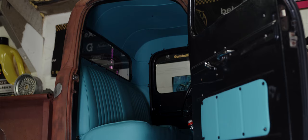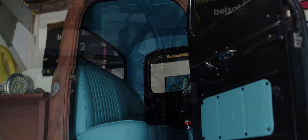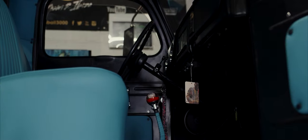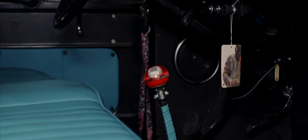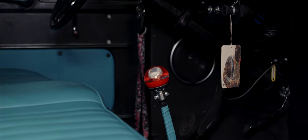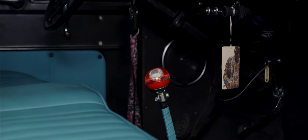Took it up to Cobra, trimmed all the headlining, re-covered the bench seat, re-foamed the bench seat because that had seen better days, and then finished it off with, I think it's a goat's eye held in formaldehyde or whatever it's called, on the gear stick, which is just pretty stupid, but I like it.